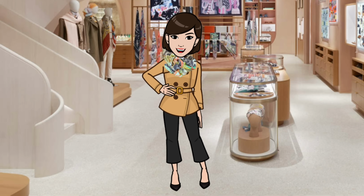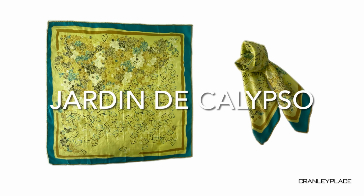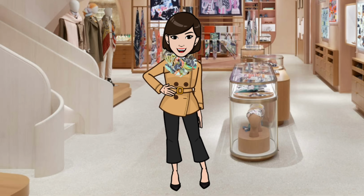Next is a 65 centimeter cotton scarf from the men's collection called Jardin de Calypso. This one has a very citrus yellow base with a variety of greens, browns, black, and white. It has a teal border and citrus yellow contrast rolled hem.